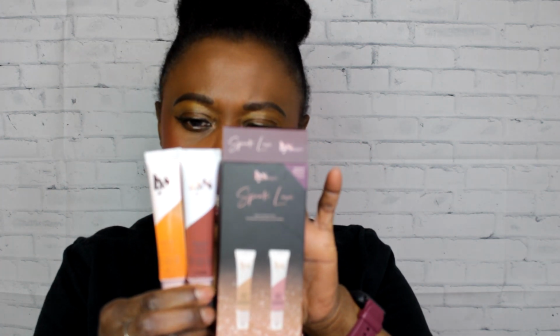And the next thing I'm pulling out, we have LYS. I love them, and this is their Speak Love. This is the duo lip gloss, but I'm just going to go ahead and take it out of the box so I can show it to you again. We have 2 lip duos, and this is a glossy lip treatment. And these are the colors that we have. They both say Speak Love, so I guess that's not the name because it says Speak Love on the box here.